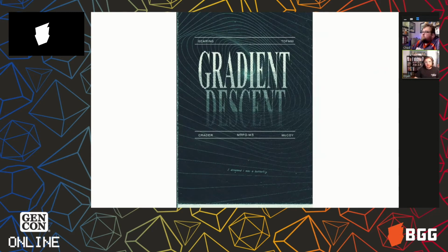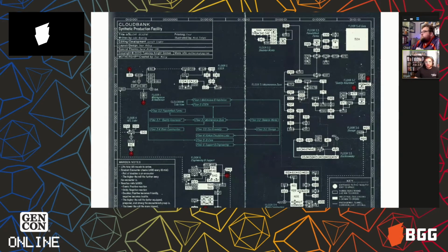And the idea here is that you've discovered a factory, the Cloudbank Synthetics Production Factory. You don't really know what's going on with it, but there are instructions for anyone who comes and goes to be killed immediately. Nobody really knows what's going on down there. It's a big mystery, it's called the Deep. Anyone who goes into the Deep, scavengers looking for any kind of loot they can take, those are divers, and they are generally going in to find that stuff, get out, and make some quick money.